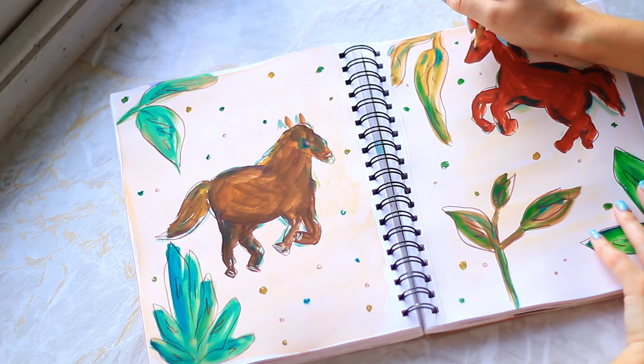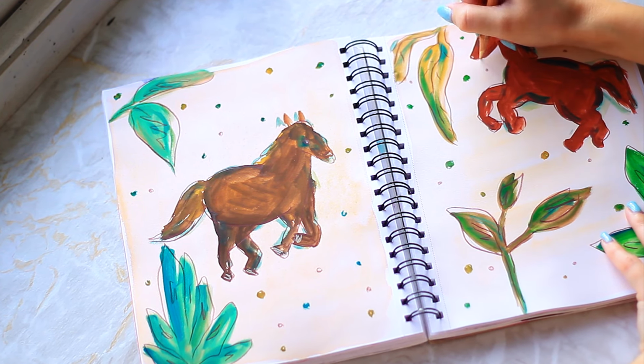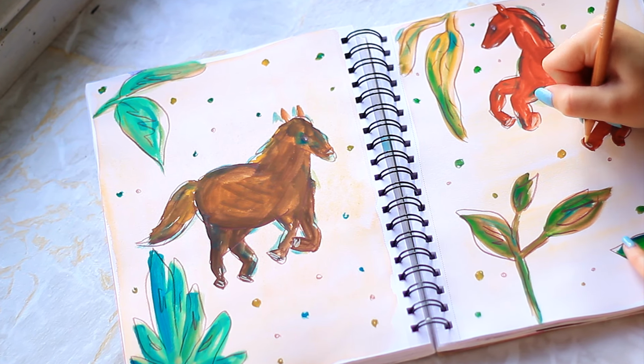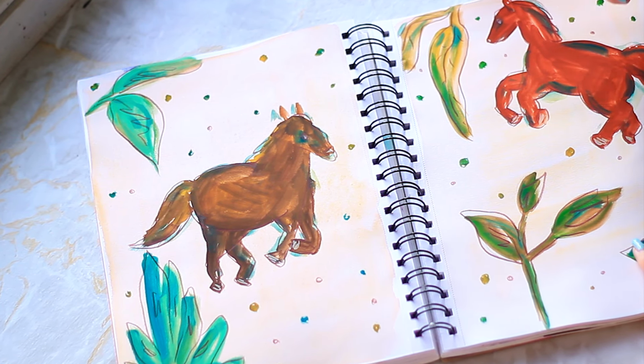Really, all I wanted to do was try colour pencils over gouache because I hadn't actually tried that before, like I still haven't. And I'd seen it around and I wanted to just give it a go myself.